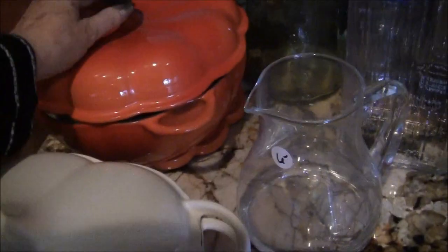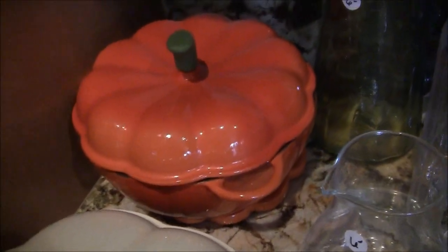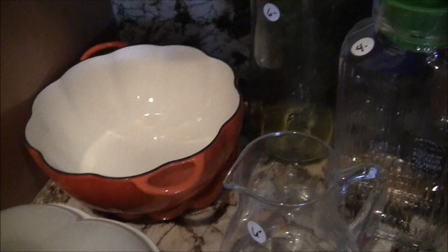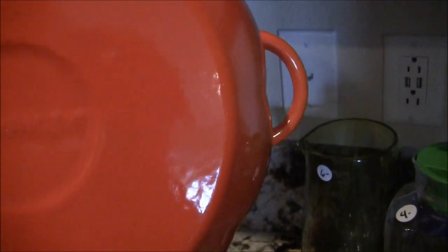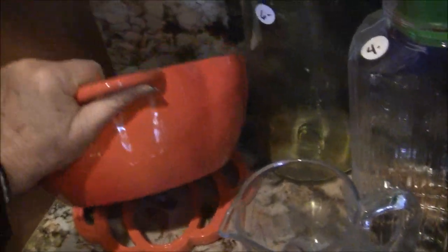Okay, what's this? Wow, that is really heavy. Okay, I'm going to guess that's Le Creuset. So let's just risk it. You break it, you buy it, right? Okay, so let's just look on the bottom here. I can't even read that. Yeah, Le Creuset. Right there it says Le Creuset. I was right. Good, Gail. You get a gold star for that one.